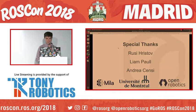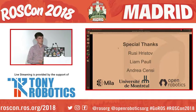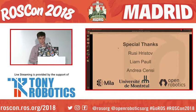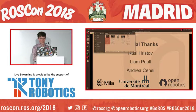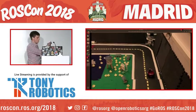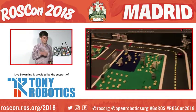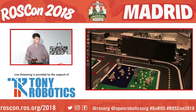And I'll finish with a special thanks to my mentor, Liam Paull, at Newtonomy, and my advisor at the University of Montreal. And I'll leave you with a video of this running in the real world while we take questions. This is sim to real, so it trained in the simulator, and it's running autonomously in the Duckietown.